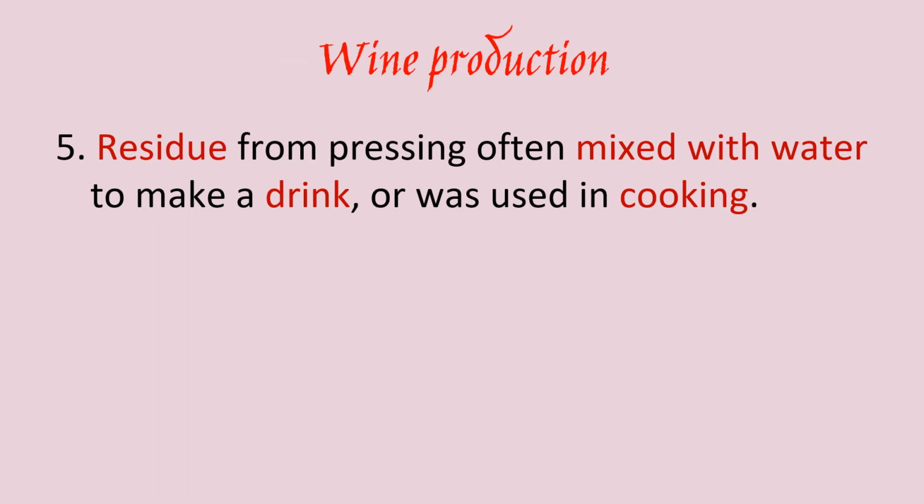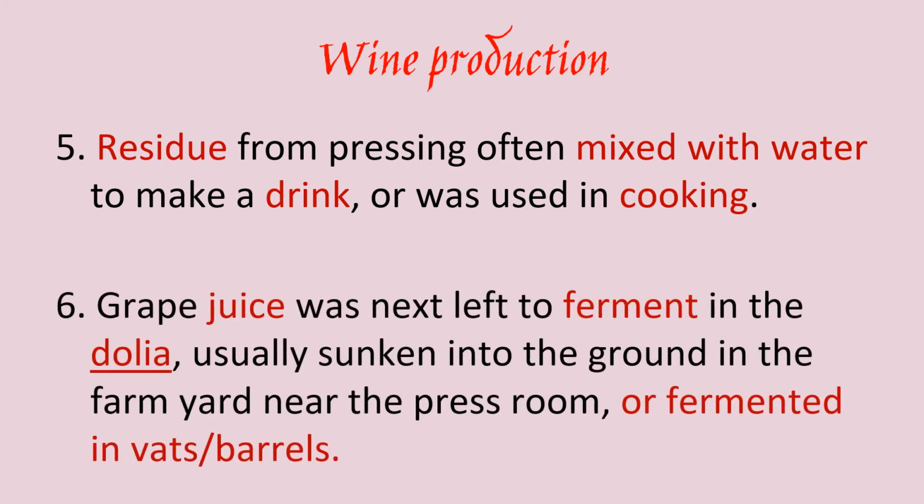So the residue, the leftover, is often mixed with water to make a drink, sort of a basic grape juice, or you could use that in cooking to add flavor to your meals. The pressed juice was then left to ferment in those large dolia. These dolia were usually sunken into the ground in the farmyard near the press room, or it could be fermented in those large vats or barrels. Romans did do wooden barrels, but they liked the dolia better. Those were much more common.